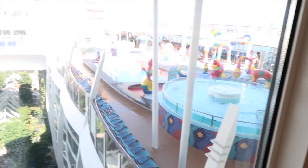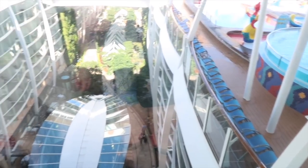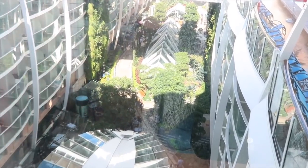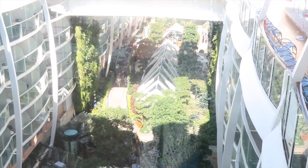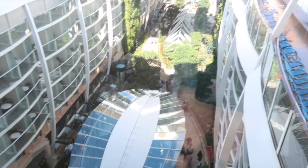We're on the 16th floor. Here's a kiddie pool zone. I can't wait for that. And Central Park. How cool is this, guys? Look at this. Sorry for the dirty window, but oh my gosh. So excited. We're going to the Windjammer Cafe for food.